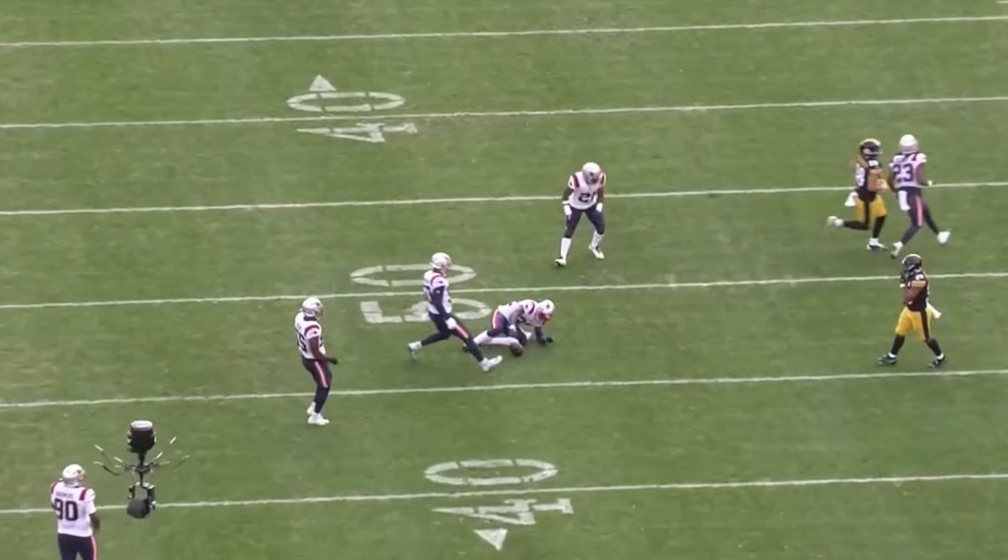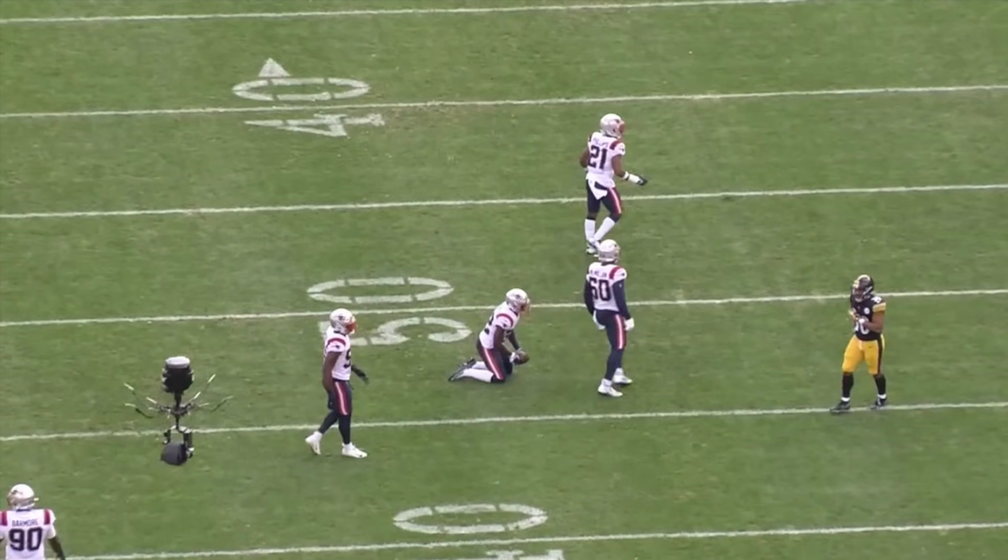But again, just too many 3rd and long situations, and against this Patriots defense with Belichick and some of the way that they can disguise some of their coverages, and they've got a lot of talented players. You just don't want to get yourself in too many of these situations on Thursday night.